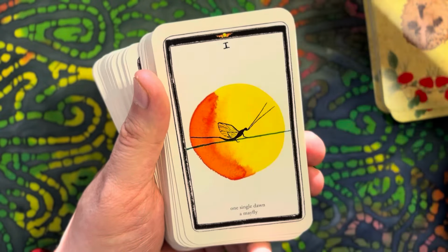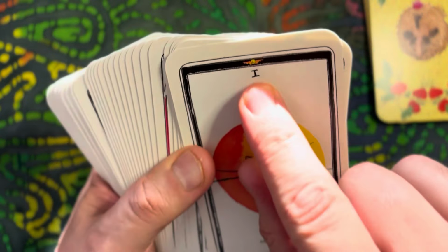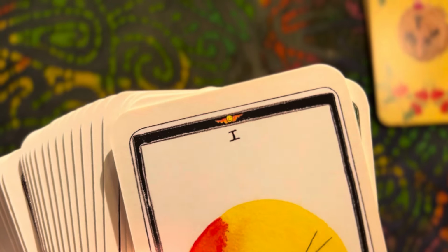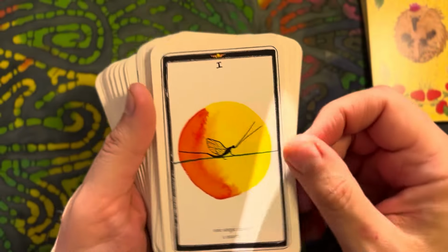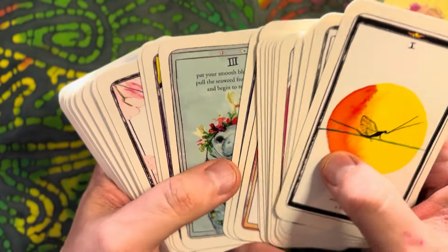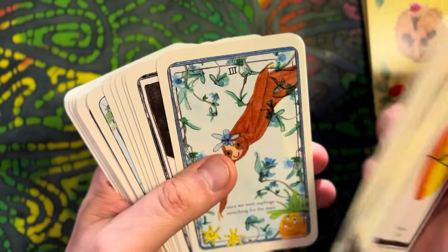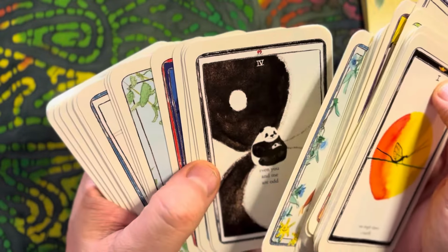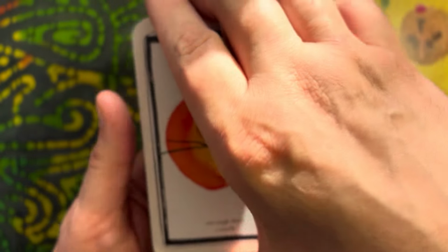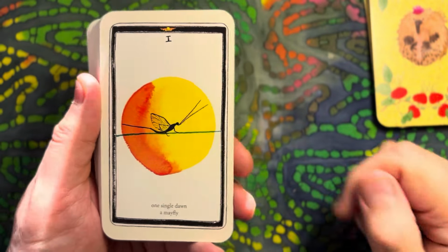But okay, so we get the little symbol. Hopefully that will appear. So we get the symbol of the suit at the top. And we've got wings, pencils. You can see the pencil there. It's hard to see some of them, but anyway, you've got the little pull out to help with this. Are we still okay for light?